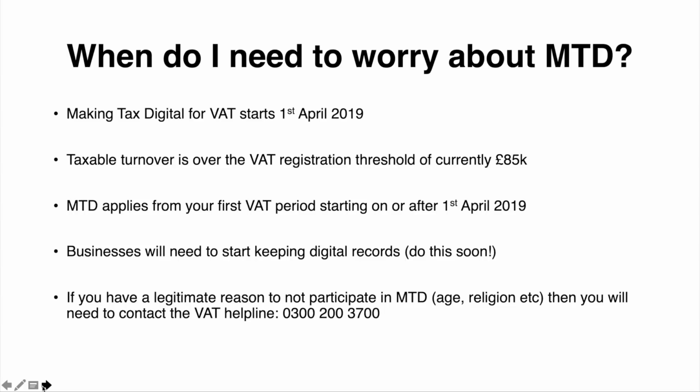If you have a legitimate reason not to participate in Making Tax Digital, such as your age or religion, then it's best to contact the VAT helpline. However, they have not officially released any documentation of how they're making these exemptions, so they still might not have anything in place. But you'll have to try calling them and see what they say. Hopefully they've got some insight by now. Their estimated time for these things was November, but it is currently February, so not many updates on that, to be honest.